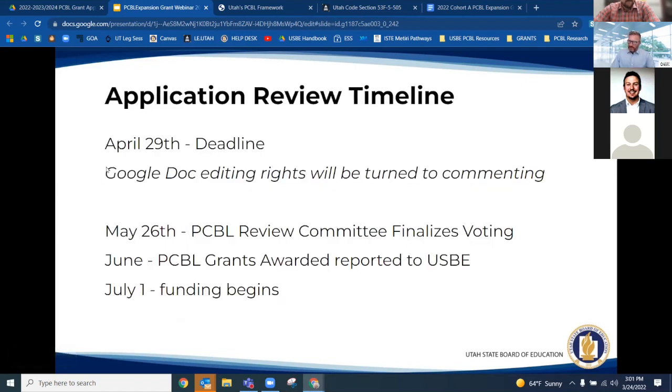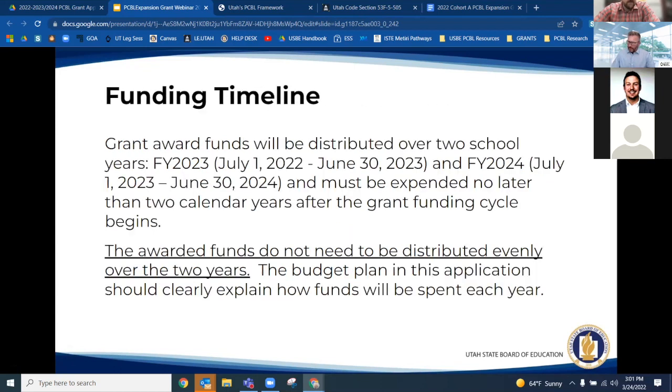Then the application is due on the 29th. Like I said, I'll take off the editing rights or just turn it to a PDF. By May 26th, everyone on the review committee will have finalized their voting. That'll be by Google Form this year, so it'll be really easy to just roll through the grants, vote, submit, next, continue. Then in June, we will announce to the board which PCBL grant applications have been accepted and what the cohorts will be. And then the funding will begin on July 1st. There's the 2 years. The funds do not need to be distributed evenly over the 2 years. And you saw that in the budget summary.